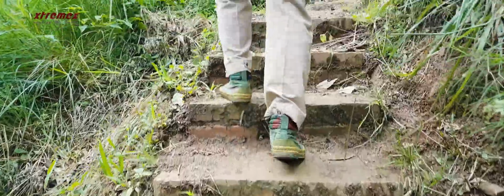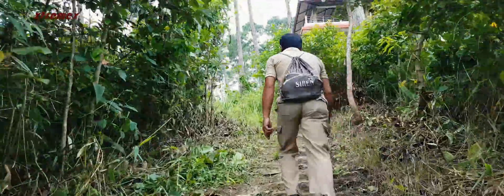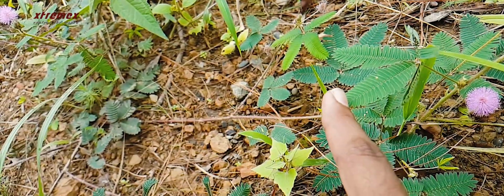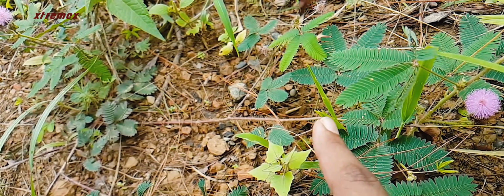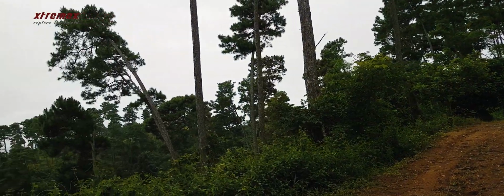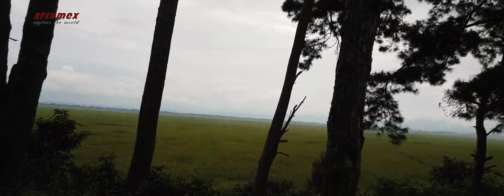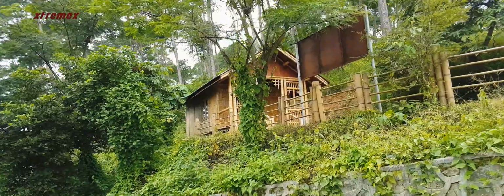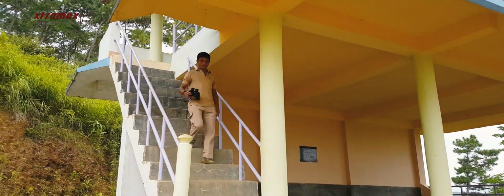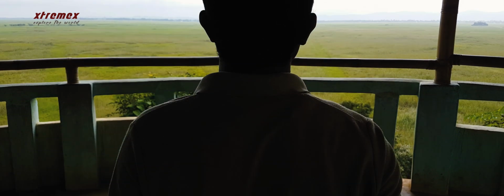Then we started climbing towards the viewpoint, and you can see these are certain touch-me-not plants which were found on the way. This hillock looks over the entire floating national park. You can have a great view of the entire national park from the viewing center. A pair of binoculars is extremely recommended to view the Sangais, which may be lost in the dense cover of these small grasses.